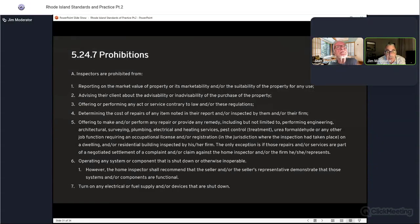Operating any system or component that is shut down or otherwise inoperable. However, the home inspector shall recommend that the seller and or seller's representative demonstrate that those systems or components are functional. Turn on any electrical or fuel supply or device that is shut down.